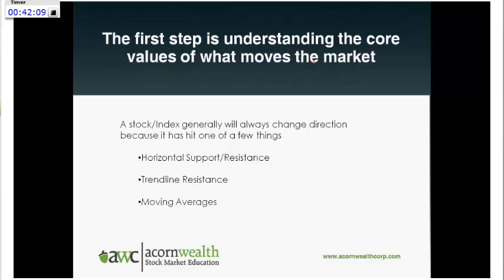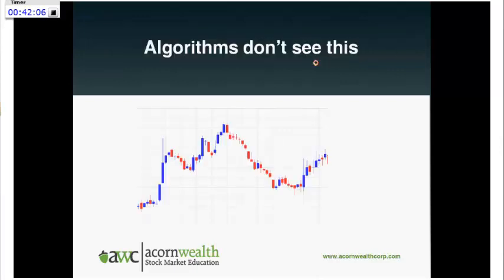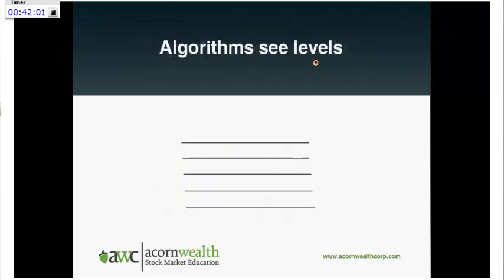So in other words, the algorithms don't see this. They see this. They see levels. And the trick as a trader, and I know this sounds like almost oversimplifying it, but really the trick in a simple way of making consistent money in the market is to know where these levels are. If we can identify where these levels are with accuracy, then a simple strategy is simply to buy as soon as the stock comes down and hits one of these levels and sell it before it hits the next one. Because if we can assume it won't change direction until it hits the next level, then we simply buy when we hit support and sell before we hit resistance, as long as we can know where those levels are.